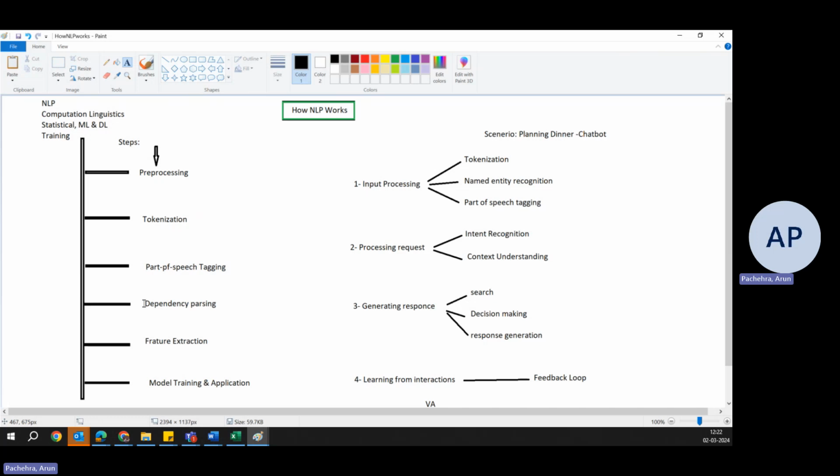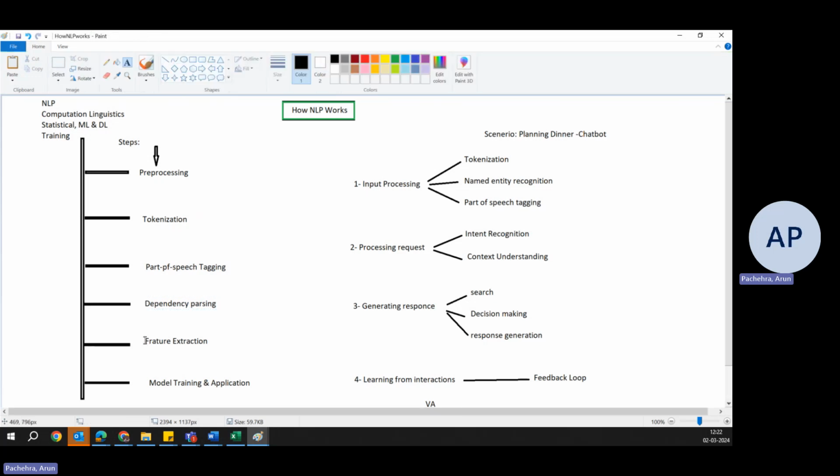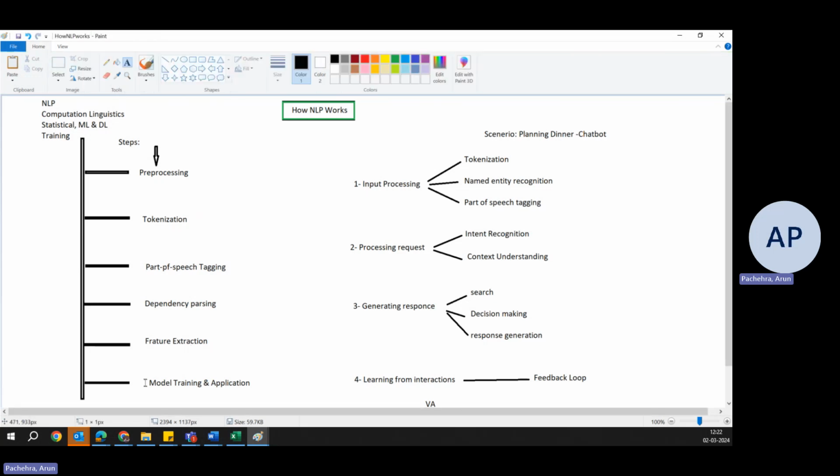Next is dependency parsing, which means analyzing the grammatical structure of a sentence to understand the relationship between words and how they combine to convey a meaning. And then feature extraction, which is transforming textual data into numerical features that machine learning models can work with. Feature extraction, right? And finally, model training and application.